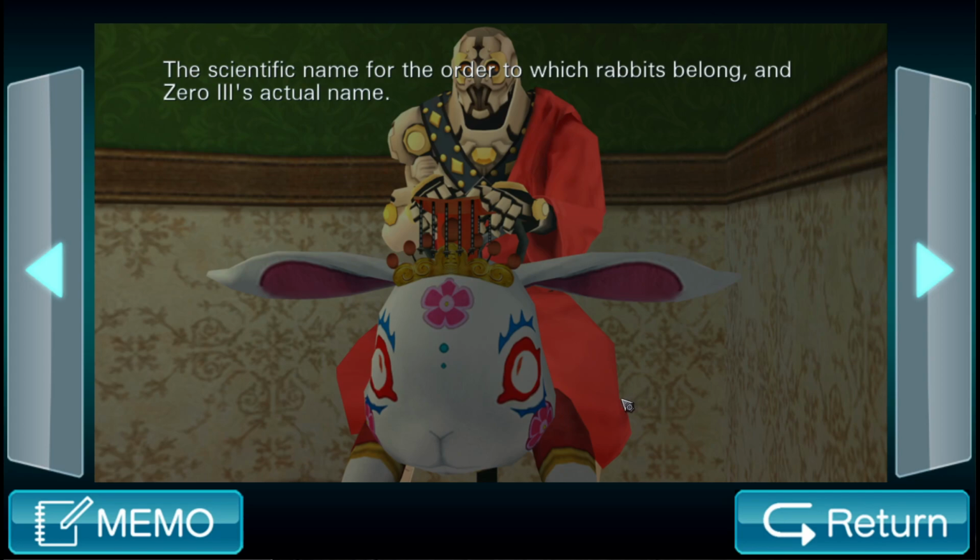Huh. I was thinking it was going to be something else. But, okay. I mean, fine. Rabbit, Lagomorph. I guess the name sounded a lot cooler than what it actually ended up being a reference to.